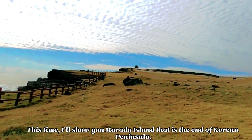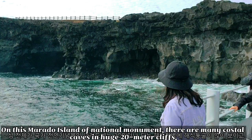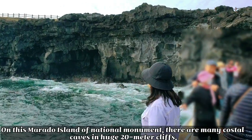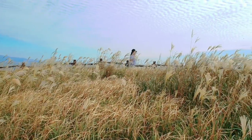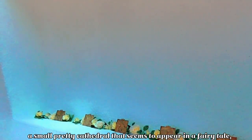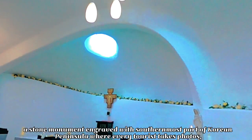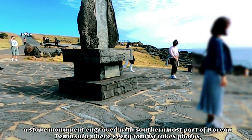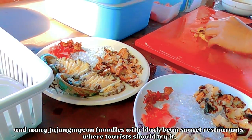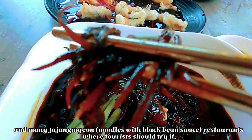This time, I'll show you Marado Island, the end of the Korean Peninsula. On this Marado Island, a national monument, there are many coastal caves and huge 20-meter cliffs. A small, pretty cathedral that seems to appear in a fairy tale. A stone monument engraved with "southernmost part of Korean Peninsula" where every tourist takes photos. And many Jajangmyeon restaurants that tourists should try.